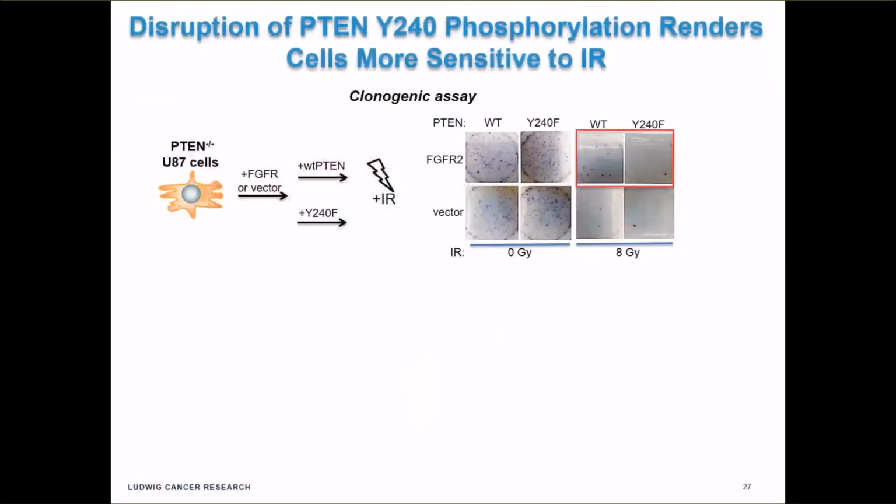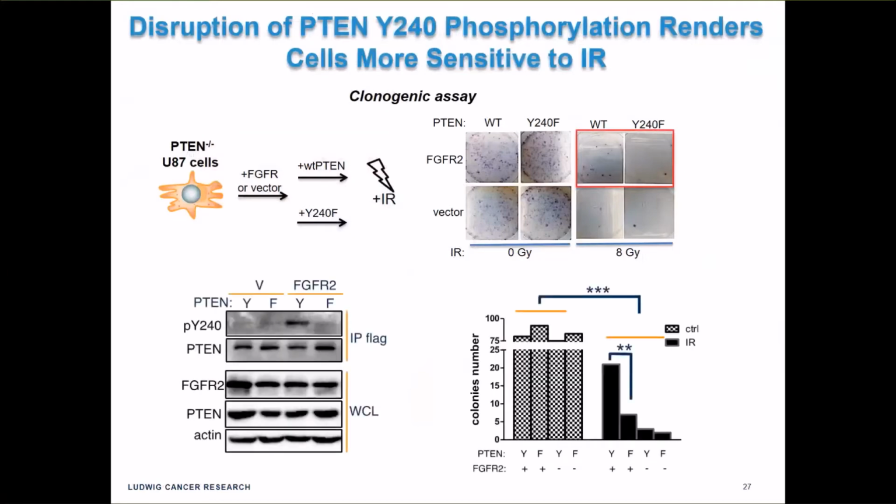Now, to illustrate that this is mechanistically related to ionizing radiation resistance, we took U87 cells, which are PTEN null, expressed FGF receptor along with wild-type PTEN or the non-phosphorylatable form of PTEN, Y240F, and then treated these with ionizing radiation and did this clonogenic assay as shown here. What you can see is that when we express FGF receptor, PTEN is indeed phosphorylated on that residue, and we see the greatest amount of surviving colonies in this assay. When we mutate that site to phenylalanine, we see a great reduction in colony number. And if we leave out the FGF receptor, we also see a reduction in colony number.